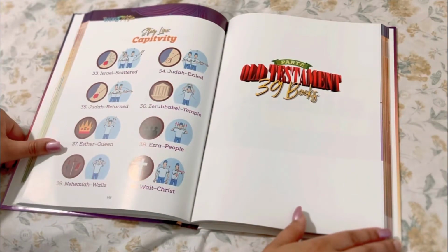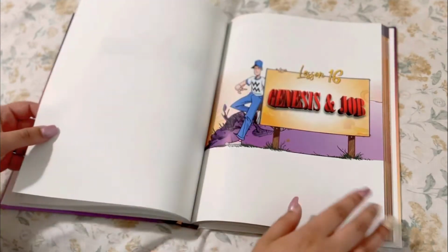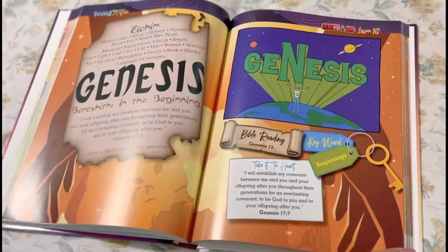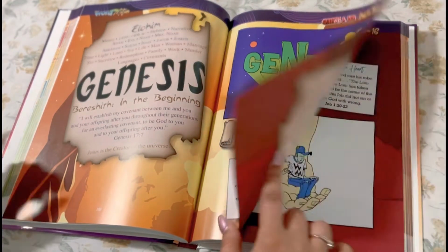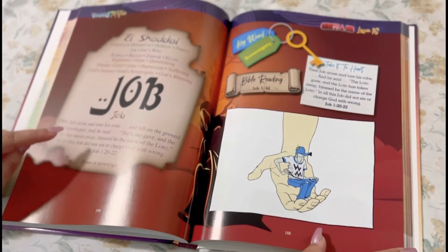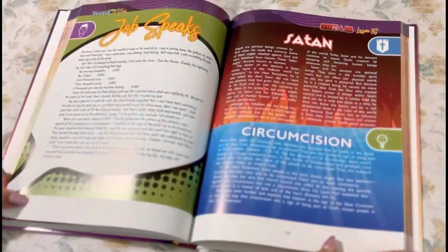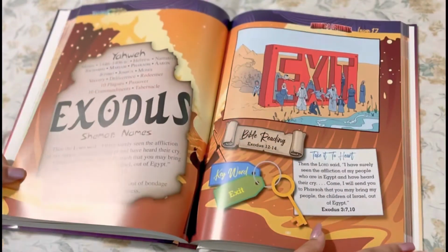And then we get into the actual Old Testament, the 39 books. So part 2 of this study. They're going to start with Genesis and Job. We'll go over this. Then the Bible readings you're going to read. Take it to heart will be the memory verse that they'll have to go through. And they'll do the same thing here. And then the memory verse, what they're going to be reading. And that's going to be the setup for each one.